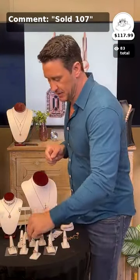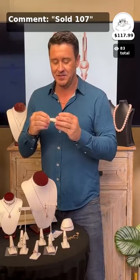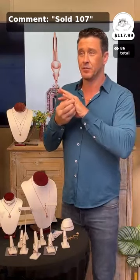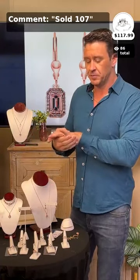Now, I've been singing the praises of pink gold, of rose gold, but we got to mix it up a little bit. Now, this is probably about our only item that doesn't have it in the pink gold. What we did here is a platinum overlay, of course, over sterling silver, but it is sensational.